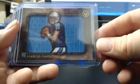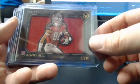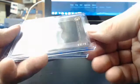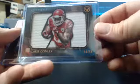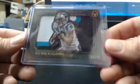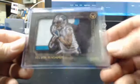Kelvin Benjamin for the Panthers. Marcus Mariota for the Tennessee Titans. And we had a 99 to Mr. Kenny Bell, the Bucs. Out of 75, Sammy Coates, Pittsburgh Steelers. Out of 50, Chris Conley, Kansas City Chiefs. And then we had one serial numbered out of 25, and that's going to the Panthers, Kelvin Benjamin.